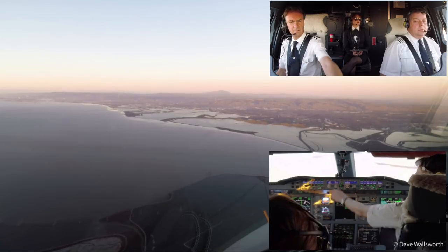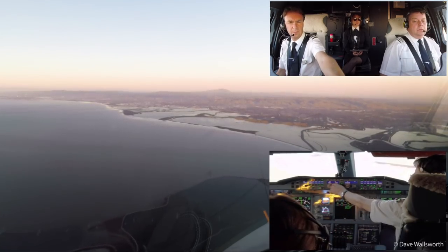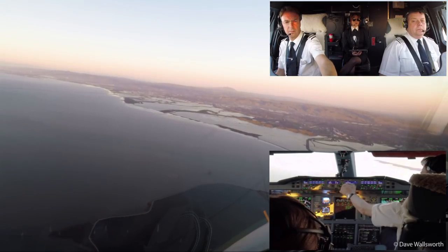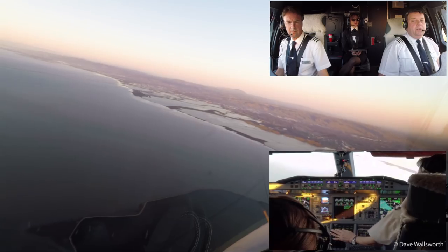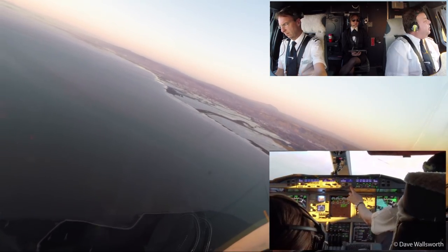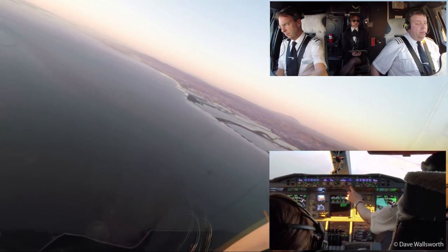Speedbird, turn left heading 310, 7 miles from the fix. Maintain 2,500 till established on the localizer. Cleared ILS runway 28 right approach. Continuing 310, 2,500 feet till established on the localizer. Cleared the ILS approach runway 28 right, Speedbird 287.